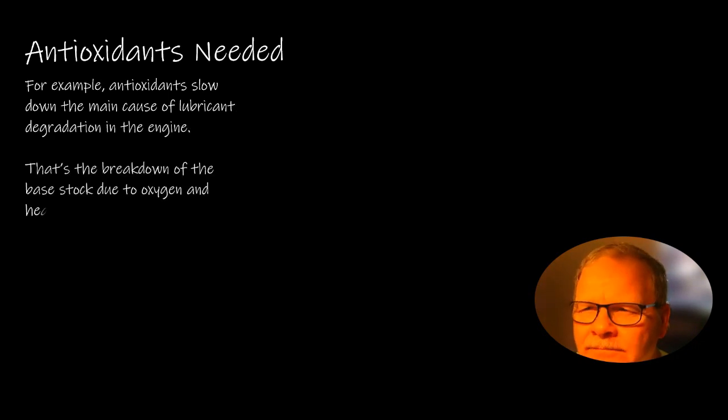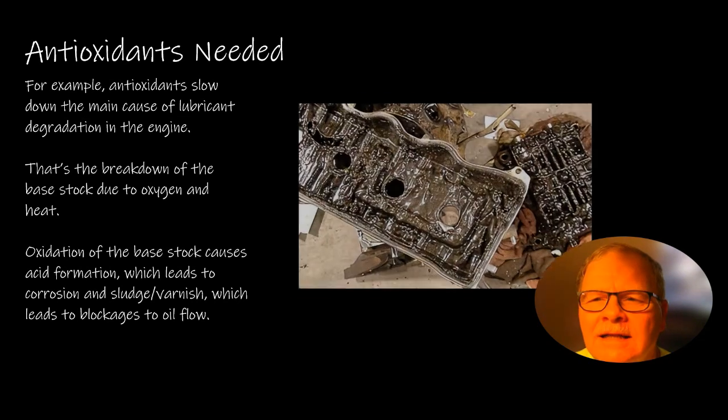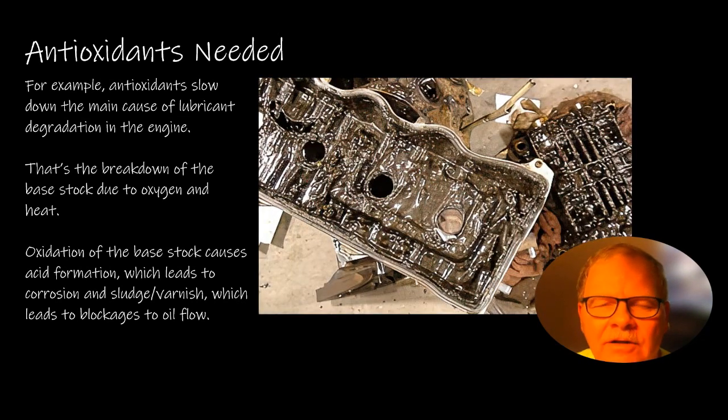Antioxidants slow down the main cause of lubricant degradation in the engine. That's the breakdown of the base stock due to oxygen and heat. Oxidation of the base stock causes acid formation, which leads to corrosion and sludge and varnish, and that leads to blockages of oil flow.